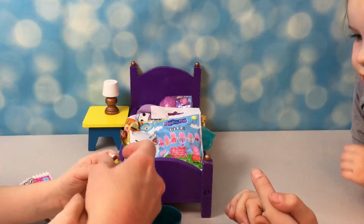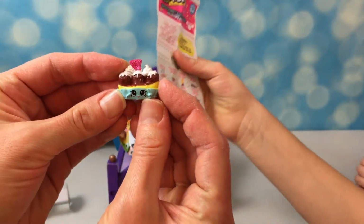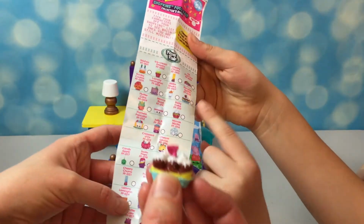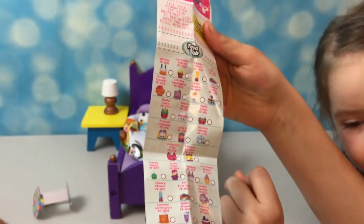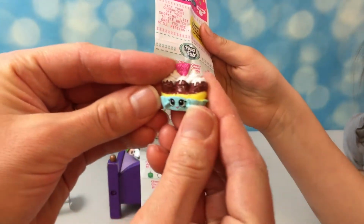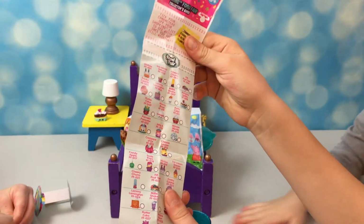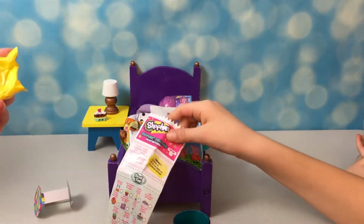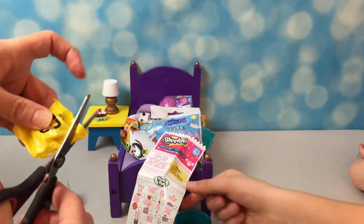Who's that? What is that one? Let's try to find her on here. Let's see her name. She looks like a banana split. Maybe she... Oh, look. Her name is Banana Splitty. Banana Splitty. Hello, Banana Splitty. Banana Splitty jumped out of my hands. We'll put her over here on the nightstand. Okay, let's lift this up so you can see this one. Inside. Watch your fingers.